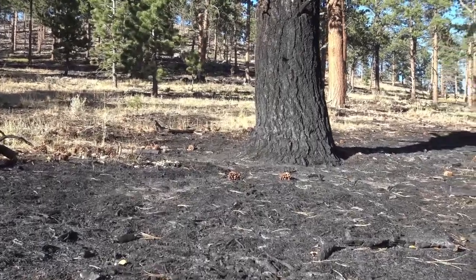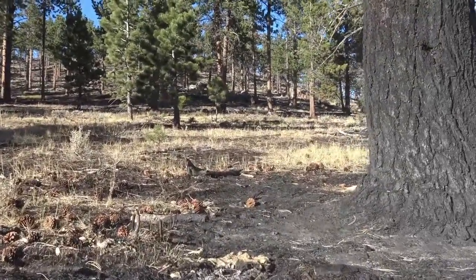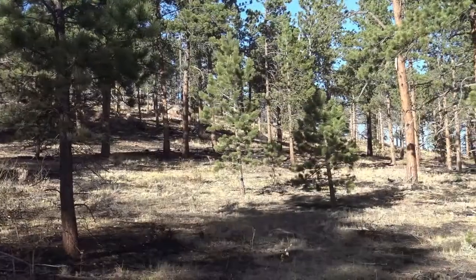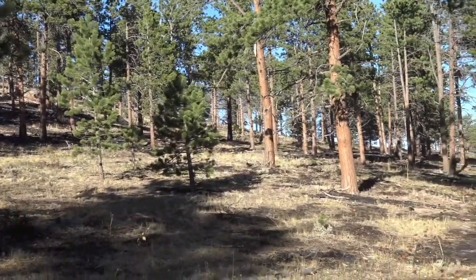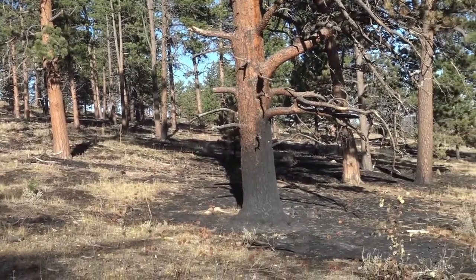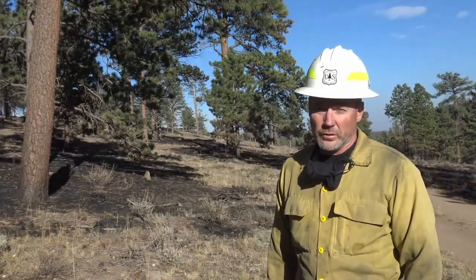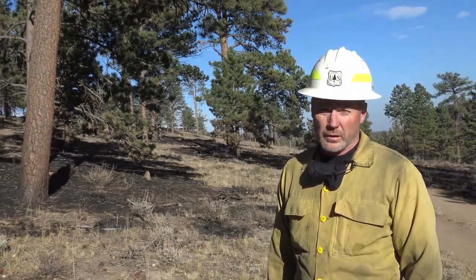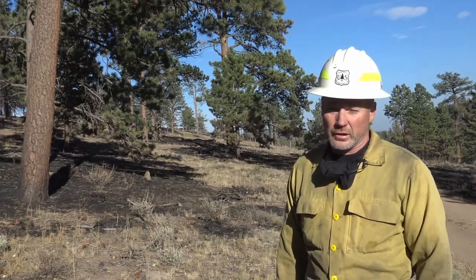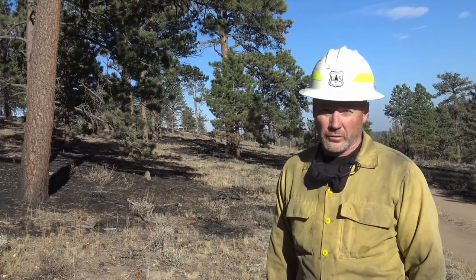As the fire front moved through this area, because of the thinning and the understory removal to reduce those ladder fuels, the fire was unable to sustain and stayed on the surface. So although the fire burned through the area, it burned with much less intensity, and in many cases never even torched out a single tree.